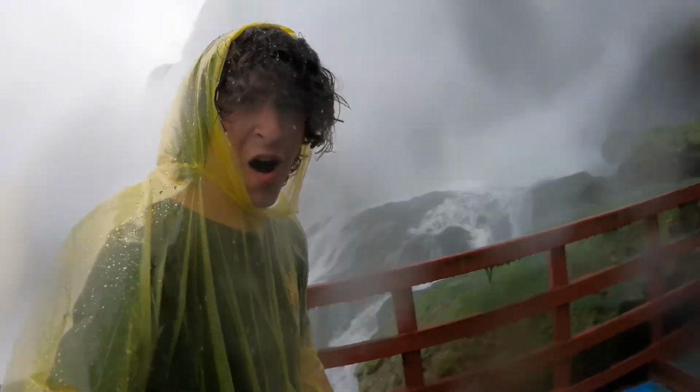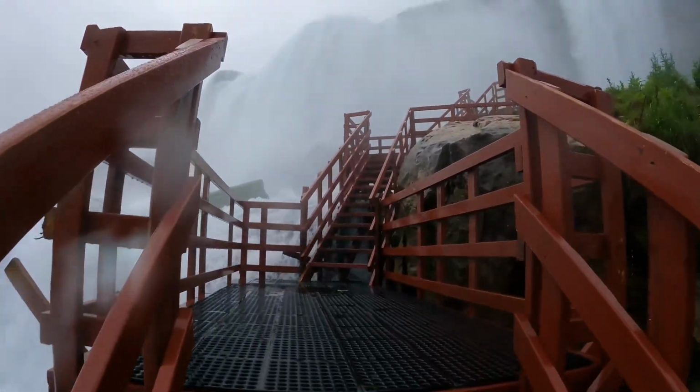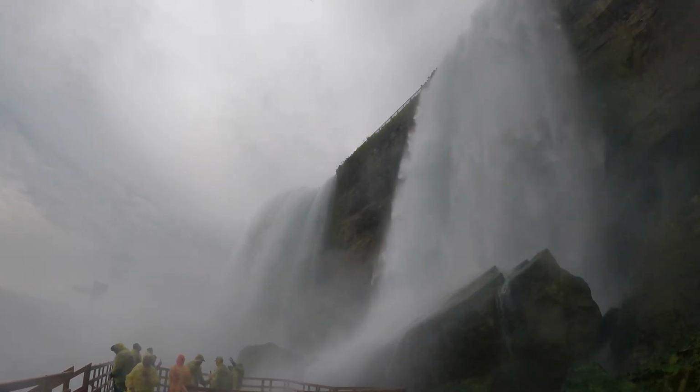There are few instances where I've been hit with more water in my life, as the sheer amount of mist flying off these waterfalls is absurd. Even with a poncho, parts of my clothes were soaking wet afterwards, but in the moment it's the last thing you're thinking about because this is an amazing experience.